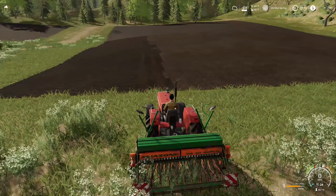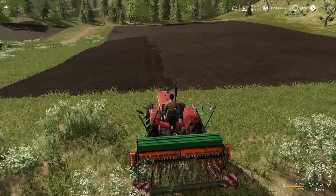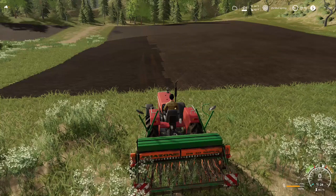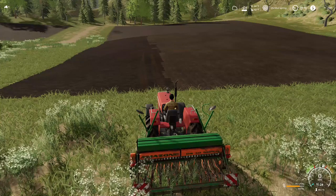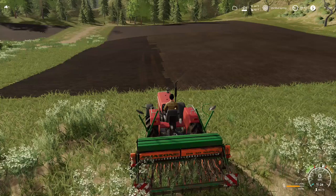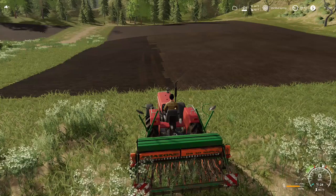I'm not sure what happened here, but somehow my tool doesn't want to lower anymore. Oops, I've raised and lowered it too many times. Now it's mad here. Well, maybe I need to give the tractor a break. We'll shut it off for a second here, try to restart it. It is old equipment, so maybe that's an issue here. Let's try it again.